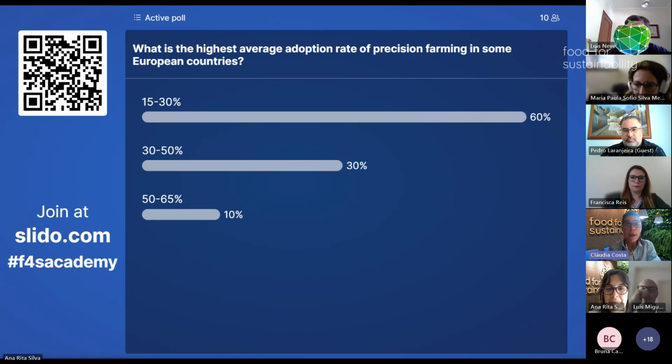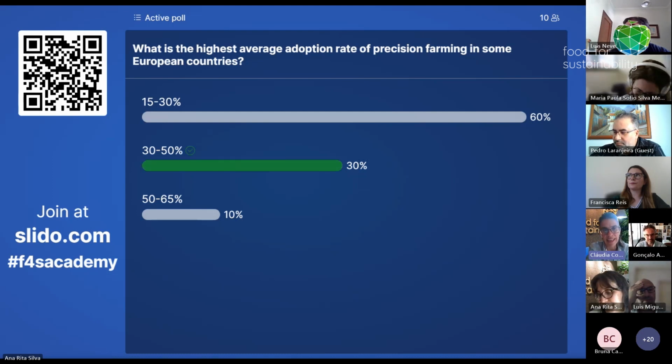And Pedro, you will shed more light on this because you work with farmers every day, but the figures I have here are slightly higher. Between 30 and 50% of farmers in countries like the Netherlands, Germany, Denmark, and France use some sort of precision farming tools. Still, there's quite a lot of scope to improve the adoption and the spread of precision farming. So thank you so much for taking part.